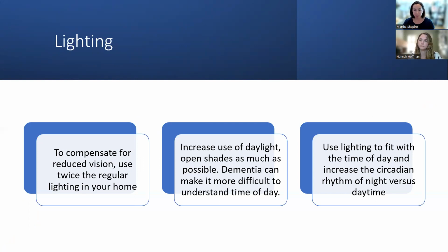It's very common for people with dementia to lose track of what time of day it is. So using those natural cues of sunlight can be really beneficial. I think getting people outside into natural light every day can help as well. It really helps increase the circadian rhythm in the day and help them sleep better at night.